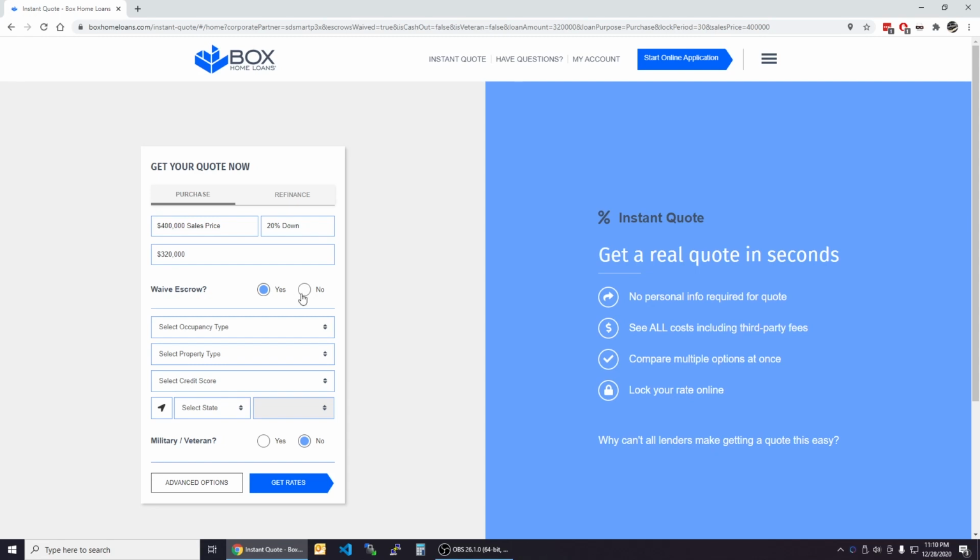Now, usually it's a good idea to probably not waive escrow, because more often than not, most people forget about their property tax bill that they have to pay. And if you just include it in your monthly payment, which basically means set up an escrow account, then all of a sudden you won't forget to pay this. And it's better just to see your full monthly payment now with all of this included. So normally I leave waive escrow as no.